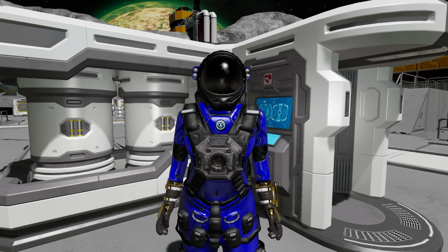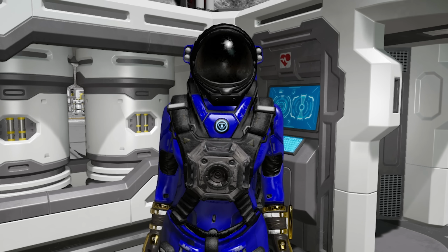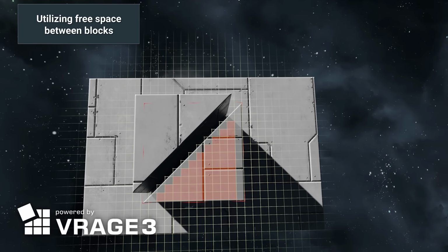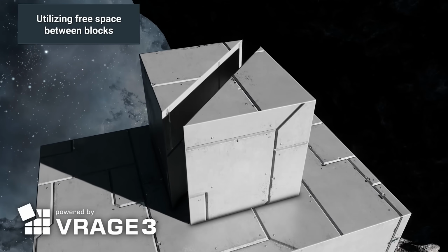But it goes further than this. It's not just that you can place small and large blocks on the same grid. You can also place blocks in the same block space as other blocks. The example in this teaser is where they place two sloped blocks opposite each other, something that is nowhere near possible in the game currently.